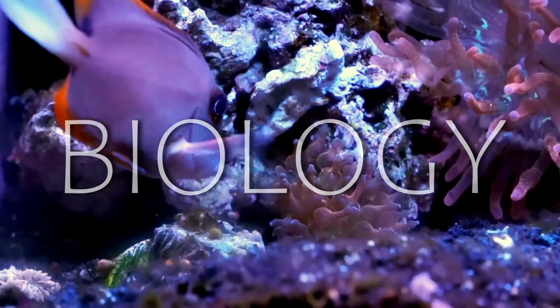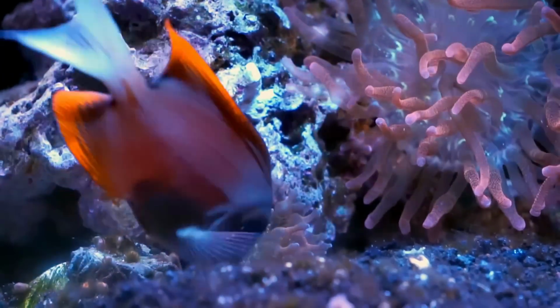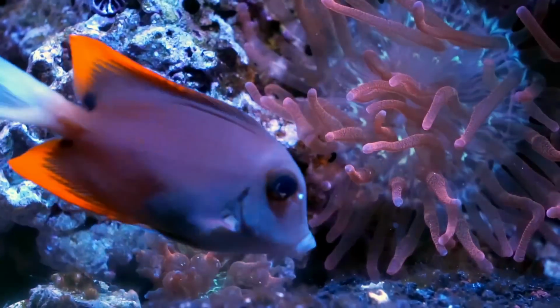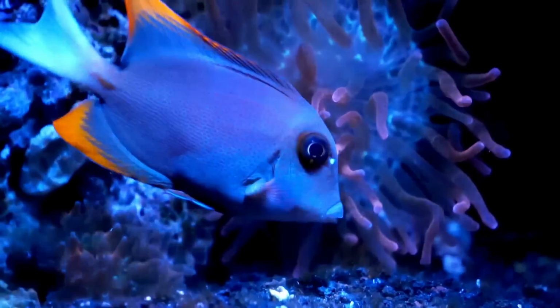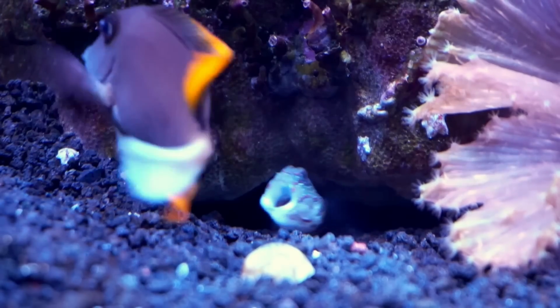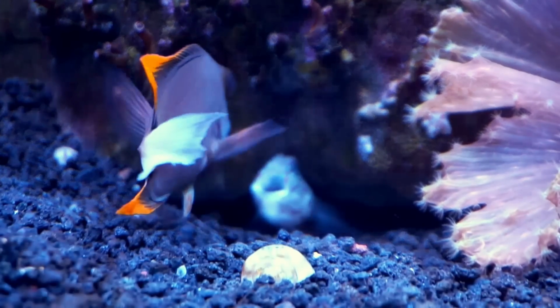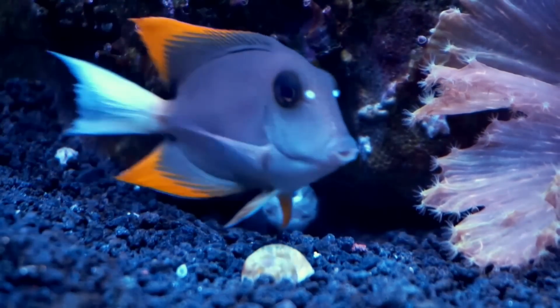The Tomini Tang is a masterpiece of evolutionary engineering, perfectly adapted for life on the coral reef. These fish typically reach a maximum size of about 6 inches, making them one of the smaller members of the tang family, which is part of what makes them so appealing to aquarium keepers. Their body shape is a classic tang profile, laterally compressed, almost disc-like, which allows them to navigate effortlessly through the complex three-dimensional maze of coral formations.